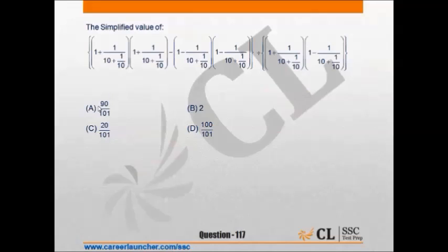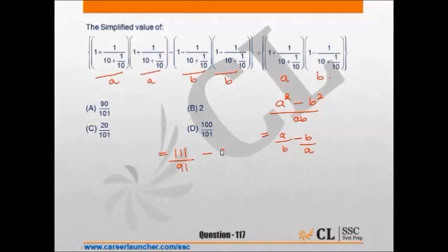The next question is, the simplified value of the given expression is. In this, if I consider this expression as a, this would also be a, this as b, b divided by a, b. I can say it is (a squared minus b squared) upon ab, or it is equal to a upon b minus b upon a. Simplifying the values, we get 111 upon 91 minus 91 upon 111. This will give me (111 whole squared minus 91 whole squared) upon (111 into 91).